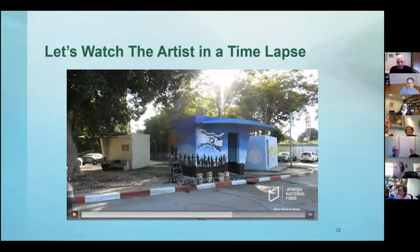I'm going to pause it for a second. What this particular one represents is, you see all these people walking. This represents the Ethiopians who came to Israel. So they're walking across the Sudanese desert. And that's what this represents.